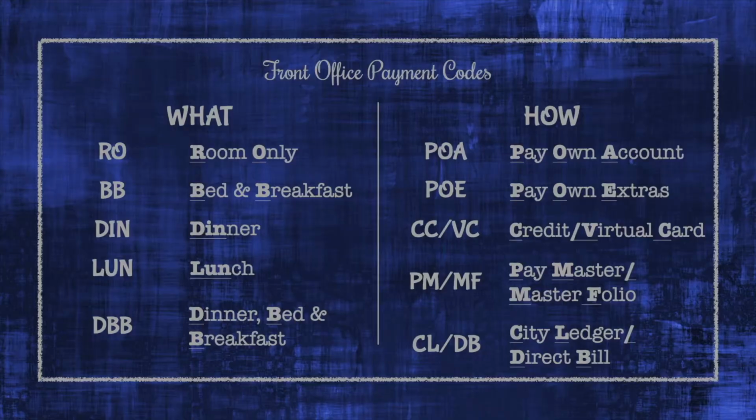Now you have all of the codes and I'm going to show it on screen for you right now. Again, if you would like a printable copy, drop me an email and I'll happily share it with you.